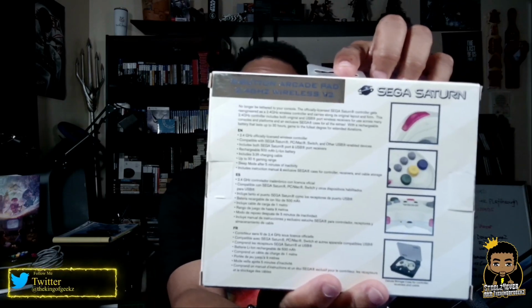I will say this. If you are looking for wireless and different types of third-party retro controllers for replacing some of your old ones, this company right here has some really nice controllers. As you can see, it's completely wireless. It's white. It comes with the two dongles right here. This is what's on the back. On the side, just basic Sega Saturn stuff.